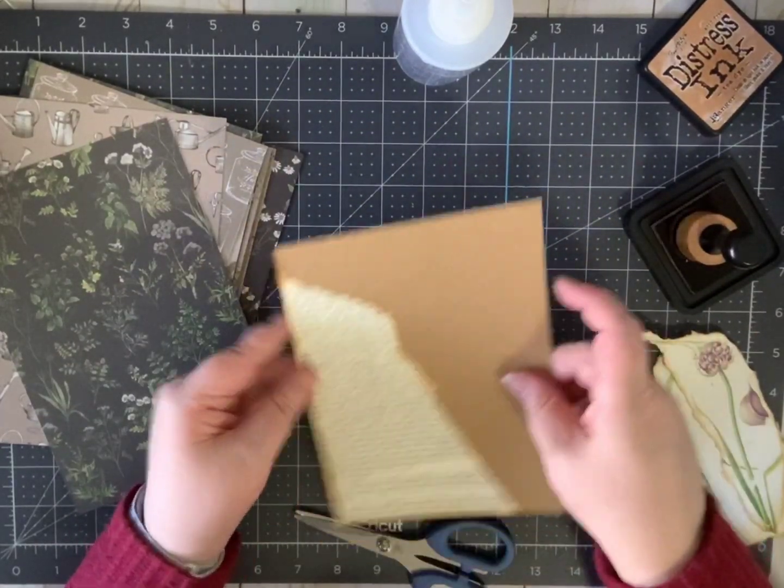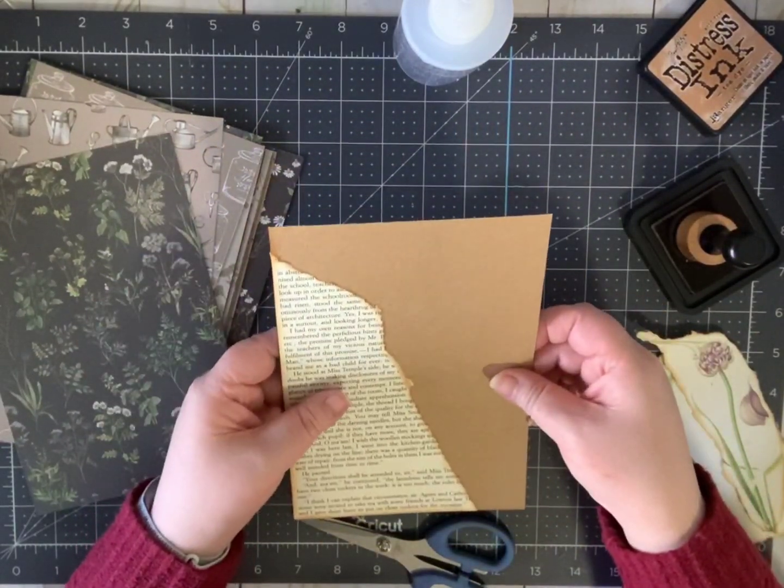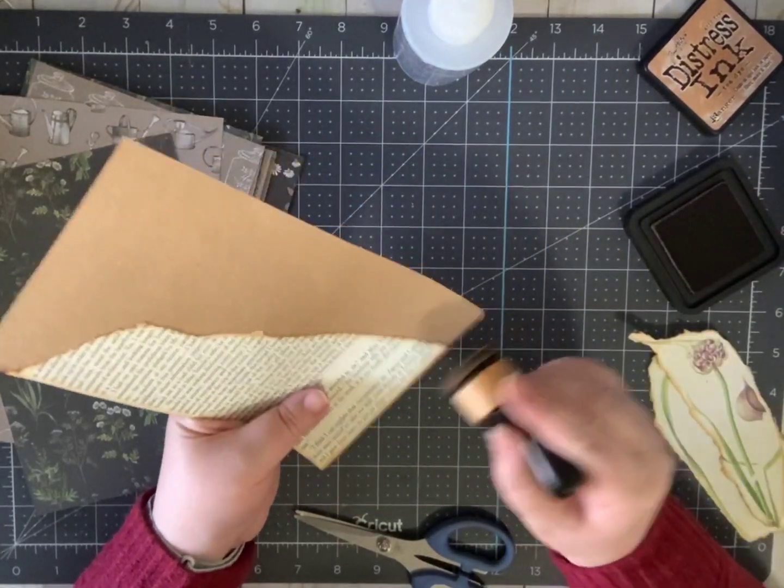I'm going to ink all the way around the edges. I think I'll go ahead and do that now.